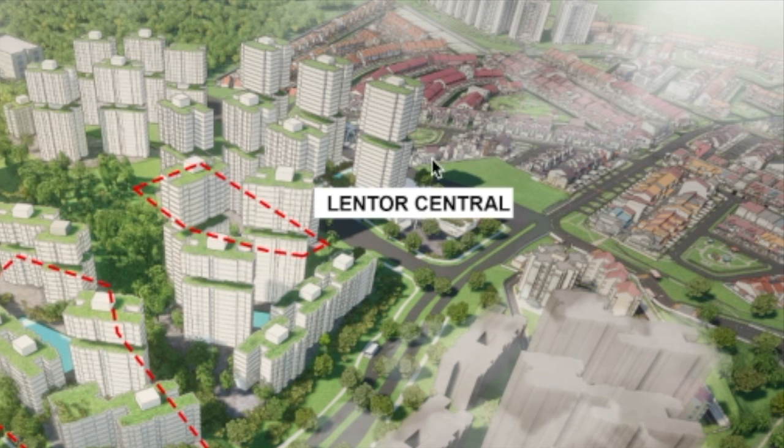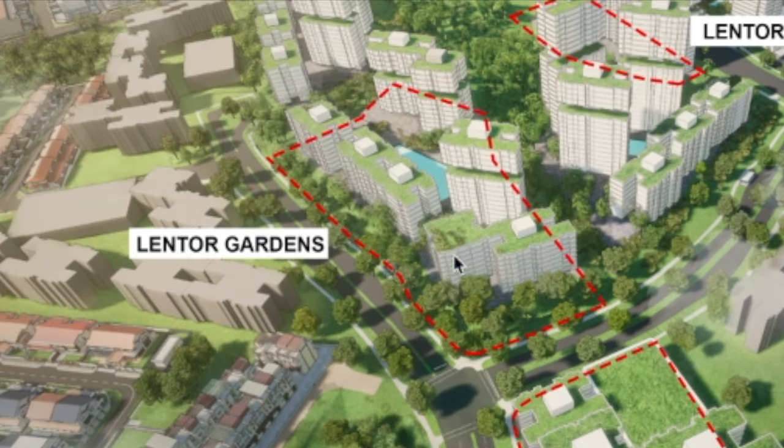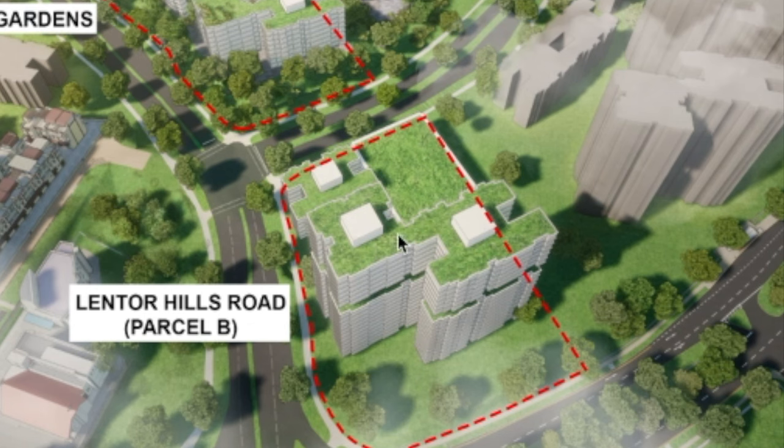It looks nice. This is Lentor Modern. This is the Lentor Central, which is sold at 1108 per square feet. This is Lentor Hills Residences. This is Lentor Gardens, that is sold at 980 per square feet. This is the smallest project in Lentor.